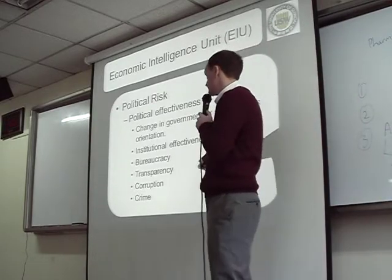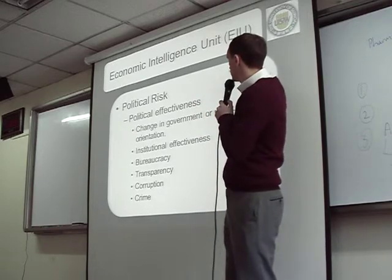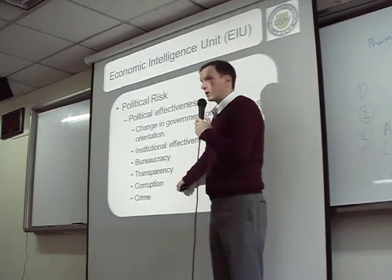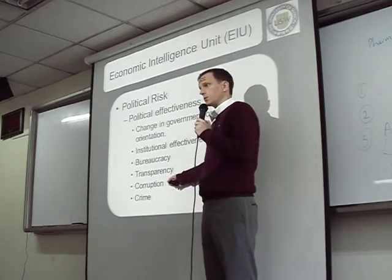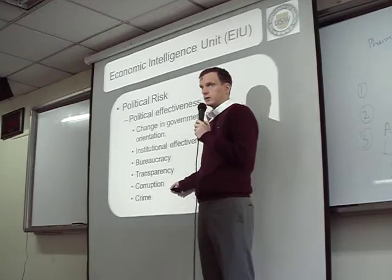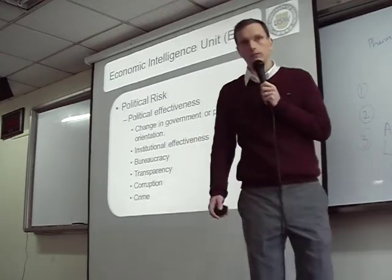Bureaucracy, transparency, corruption, crime. So, for example, the Economist Intelligence Unit is going to check the Transparency International score that we looked at in the last class, right? They're going to check the country's score and include it in the rating. Higher corruption, you're going to get a worse rating, okay?